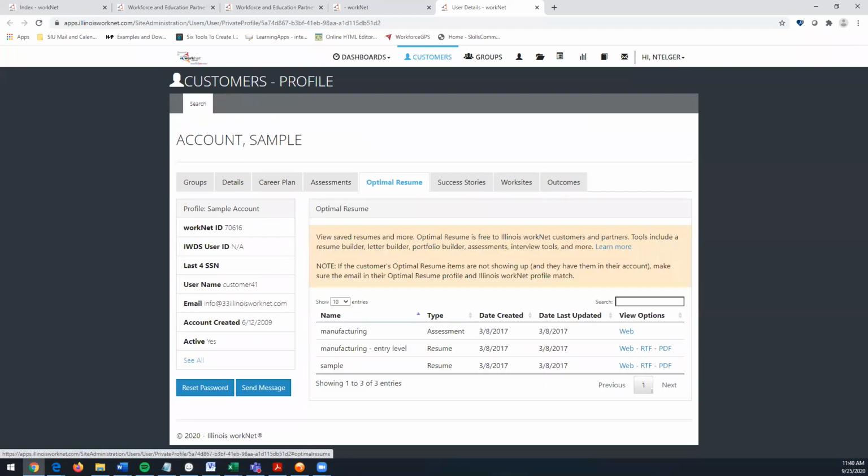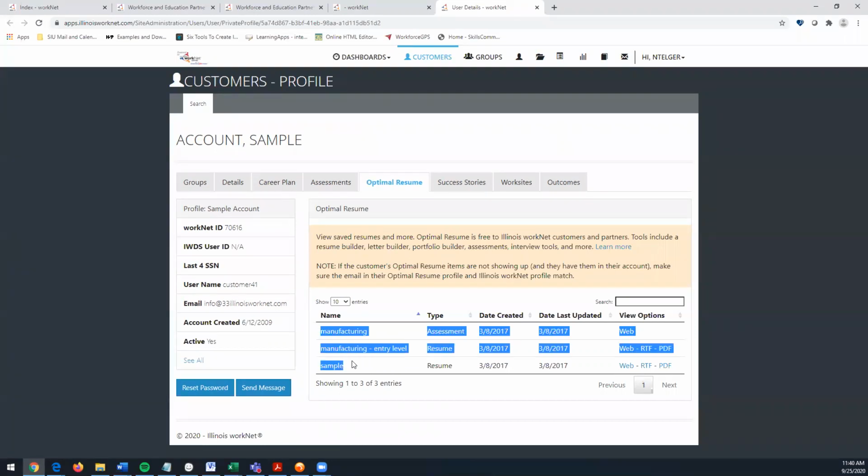The next tab we have is Optimal Resume. They're going to be changing the name soon, so we'll just be calling it the Resume Builder. But the tools are still there, and our customers will still have access to the resume, so no worries there. But anything that your customers have saved in their Optimal Resume account, you'll be able to see here. So you can see this particular one is an assessment, and these are examples of resumes. So there's a variety of things. So if they saved a portfolio or a letter, then those would be saved here in this tab as well.